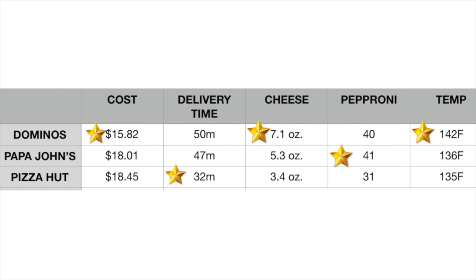All right, guys, so I made a little chart to show you how everything turned out. Let's review the numbers. Okay, so Domino's had the hottest pizza at 142, the most cheese at 7.1, and missed Papa John's pepperoni by 1 pepperoni, and came in at 50-minute delivery, which was the longest. But it seemed to be packed with the most stuff, other than the 1 pepperoni. So then you got Papa John's, only 5.3 ounces of cheese. So you can see here, and then you can see the costs.